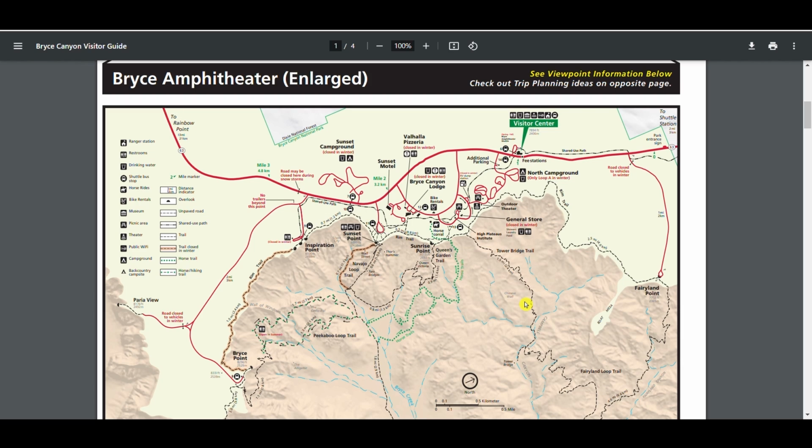Again, this is the most popular area of the park. And so you're coming into the park from here. And Bryce Canyon City is just right here. It's just right outside of the park. So that's really convenient. You'll come in, you'll hit the visitor center. That's where you can get water, you can use the bathroom, you can get your passport stamped, all of that. You can talk to a ranger.